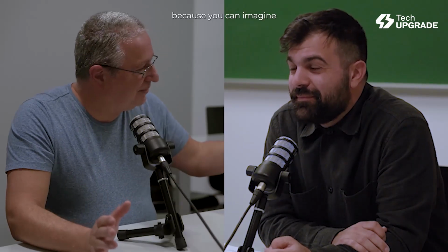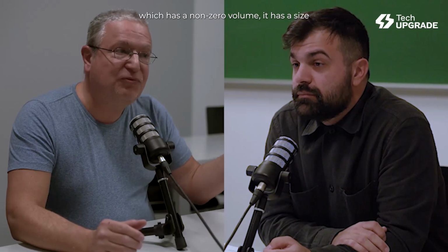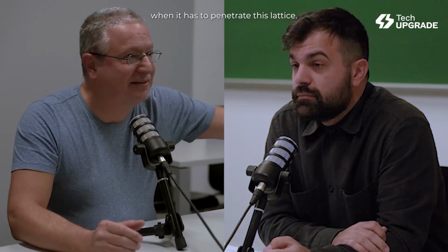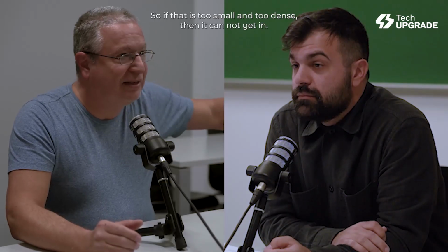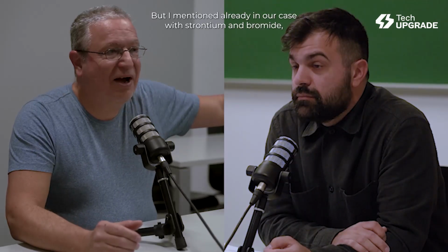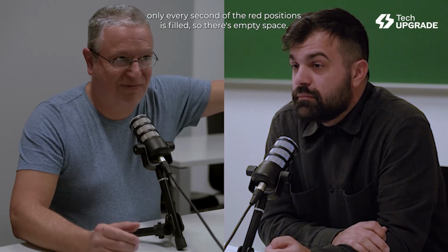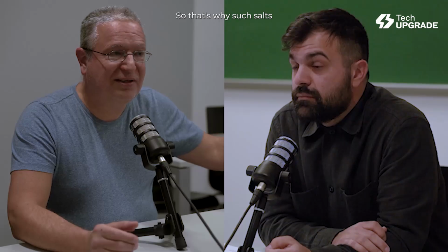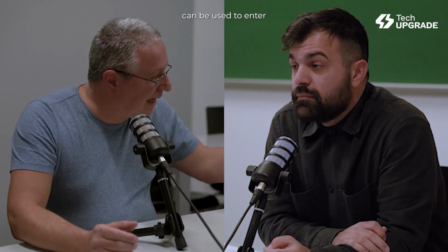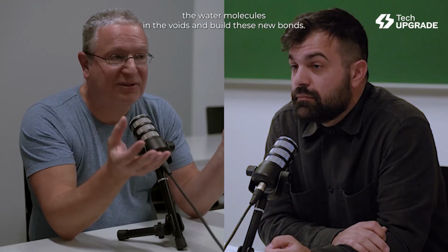Because you can imagine that this works only when the water molecule, which has a non-zero volume, a size, has to penetrate this lattice. So if that is too small and too dense, then it cannot get in. But I mentioned already, in our case with strontium bromide, only every second of the red positions is filled. So there's empty space. So that's why such salts can be used to enter the water molecules in the voids and build these new bonds.